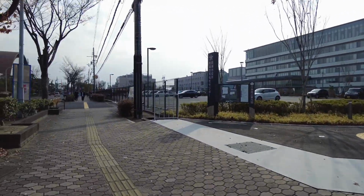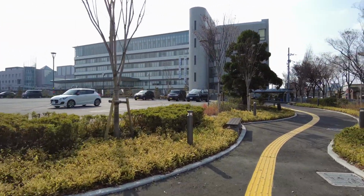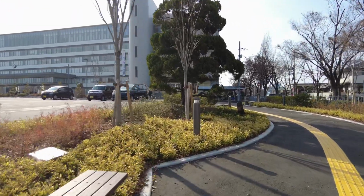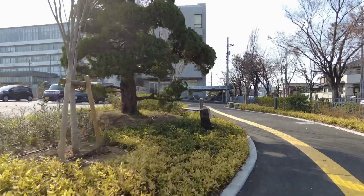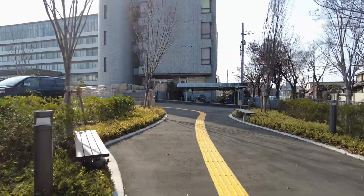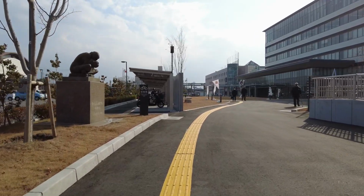All right, well, this is it. This is Kaizuka City Hall. So you would come here if you live in the area. If you just moved to the area, you have to register your address here. If you want to take care of maybe health insurance paperwork, it's basically a big paperwork office, of course. Very municipal, very boring.